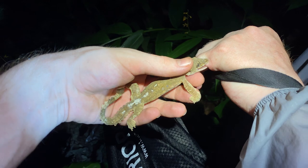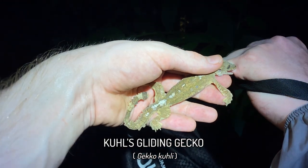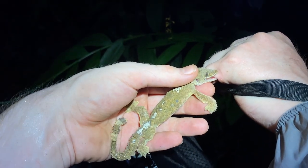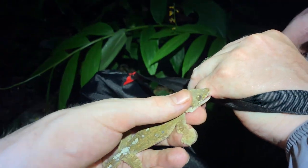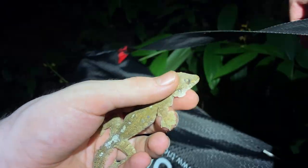Okay, so I just caught this nice little gliding gecko, which has some interesting white markings on the back. I don't know whether they're damage or some kind of speckling, but the gecko has caught Keith and it won't let go. Stop it. I'm not even pulling it, man. It's the gecko, I swear.